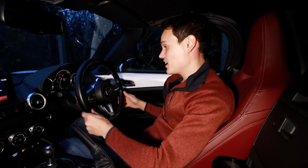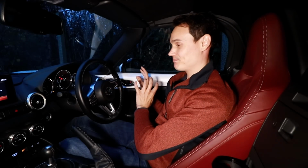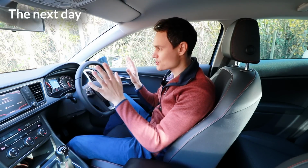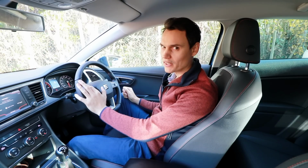Why don't you let me know in the comments if you know someone who has damaged theirs. But it doesn't feel right, so I don't advise it, although I'm not sure. I'm not actually sure what the difference is between this car and the Mazda. I just know that the Mazda self-cancels more often and I find it mildly infuriating.